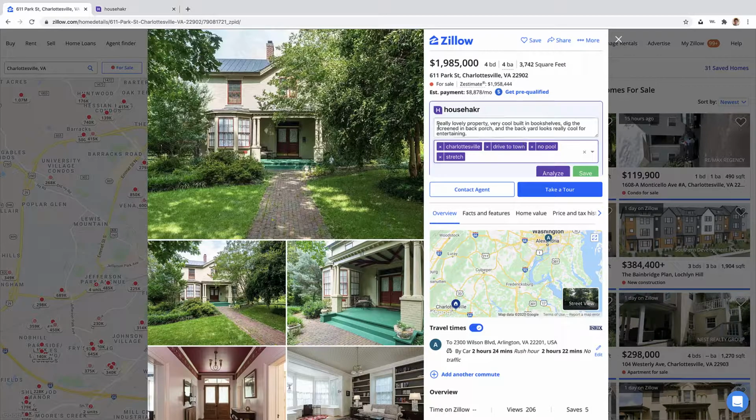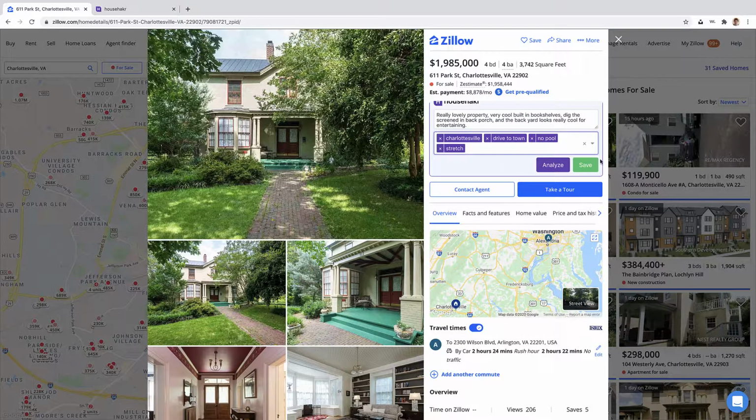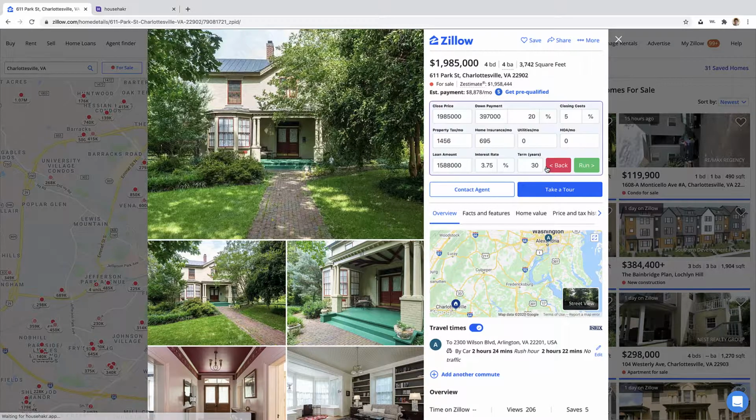All right, so at this point, I have my notes, I have my tags, and I could go ahead and save the property right to my dashboard. But actually what I'm going to do is go ahead and click Analyze, because I want to see the numbers and I want to see if I can make $2 million work a little better for me.